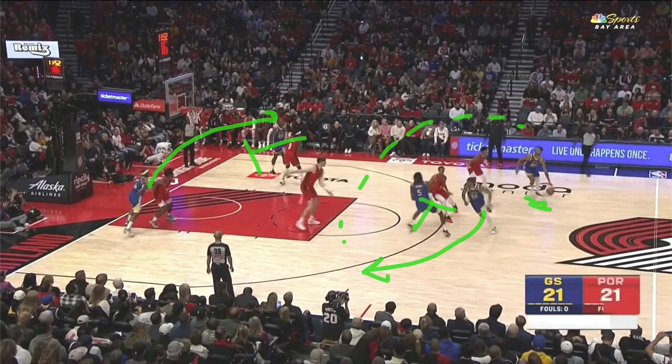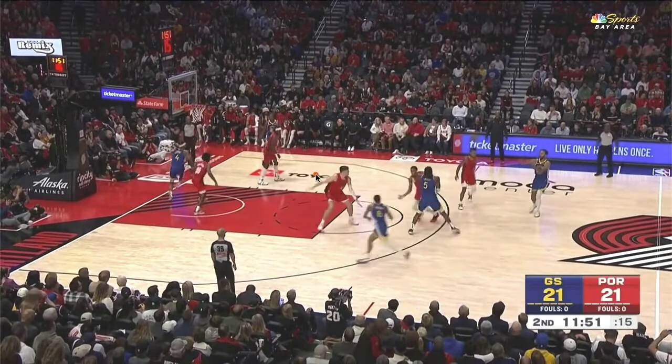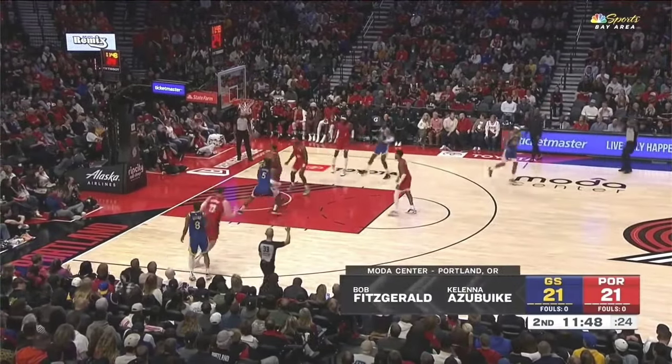But in this case, there's no need for complications. Melton is open. The defender is the large Donovan Clingen, so he's just pointing to his teammate saying, hey man, you gotta go get him. Unfortunately, his teammate is saying, I need help. I've just slammed into the wall of Looney, and that leaves De'Anthony Melton completely open. Donovan Clingen does try his best to get out here, but it is too late.